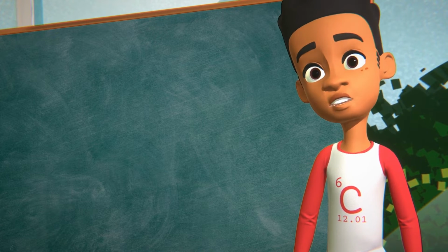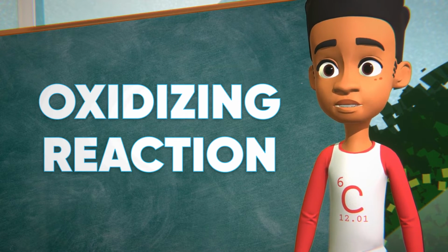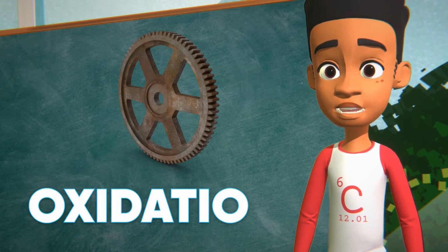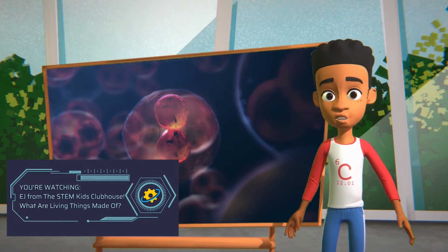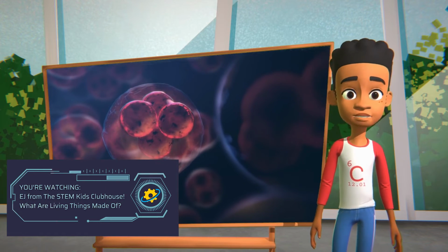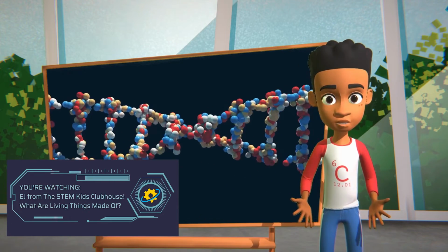Now, here's where it gets tricky with oxygen. In chemistry, oxygen plays an important role in what are called oxidizing reactions. Have you ever seen a piece of metal that is covered in rust? That, my friend, is due to oxidation. In scientific terms, that just means that a chemical compound gained oxygen. When it comes to the human body, oxidation can actually cause damage to vital molecules in our cells, like DNA and important proteins.